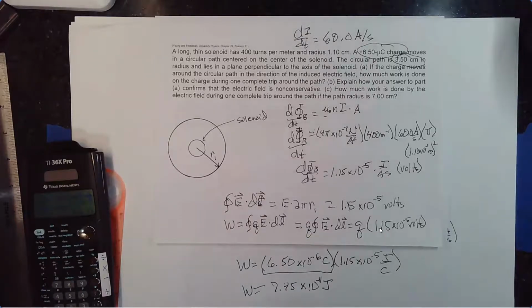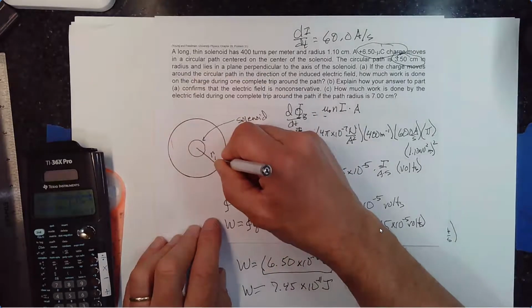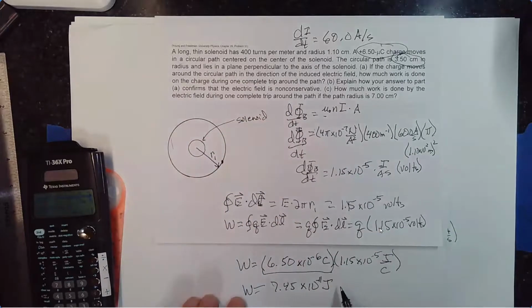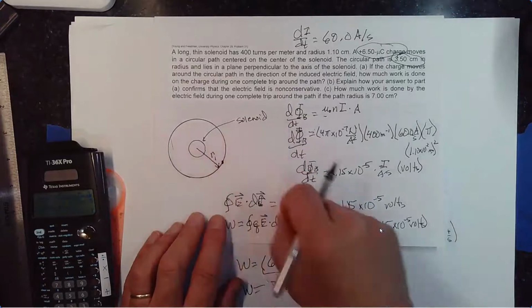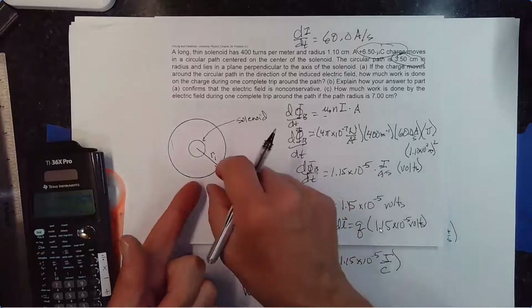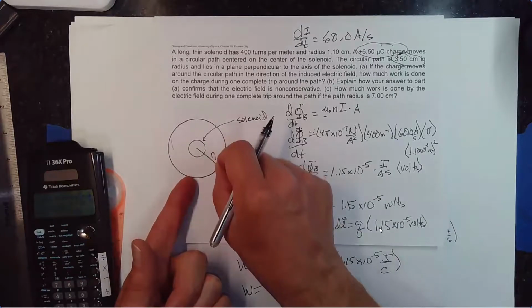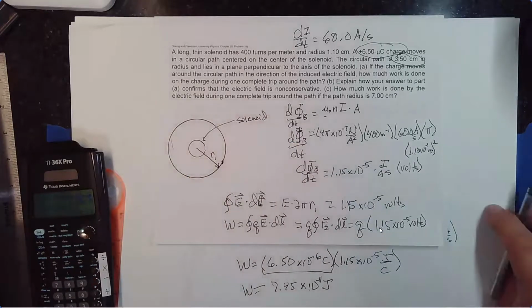How does that confirm that the electric field is non-conservative? Well, we started at some point, we come back to that very same point, and the net work done is non-zero. For a conservative force, the net work would be zero, because if you go away and come back, the work generally is going to be zero. But if you come back to the same point and it's non-zero, it's not a conservative force.